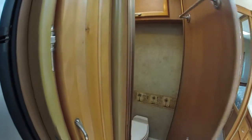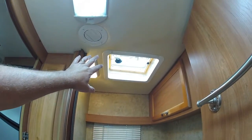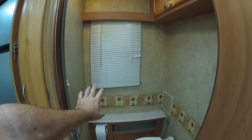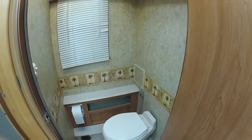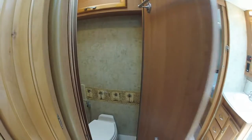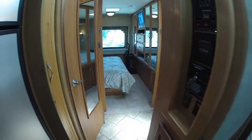Let's take a look at the restroom. We have a decent restroom here with a porcelain toilet. It's got its own ventilation, and you've got a porcelain toilet right there. You've got a rinse wand so you can easily clean it up. You've got a water source right there to clean up and keep it nice and tidy in there. Let's see what else we're missing here.